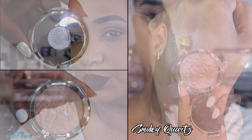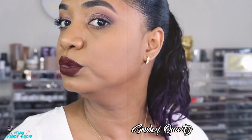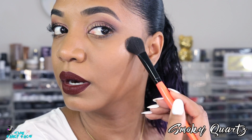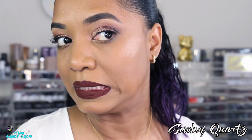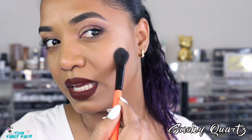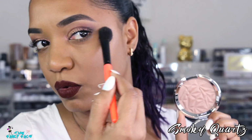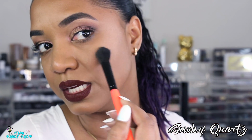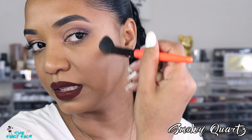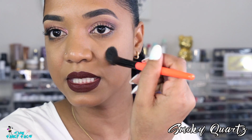Next up, let's do Smoky Quartz, which is described as a soft mauvey rose infused with cool shimmering pearl. This one is a little bit different because it is an icier shade, even though it looks like a more nude tone in the pan. It does give you a very icy reflect that looks wet on the skin, but this to me can be a little bit intense if you build it too much on darker skin.